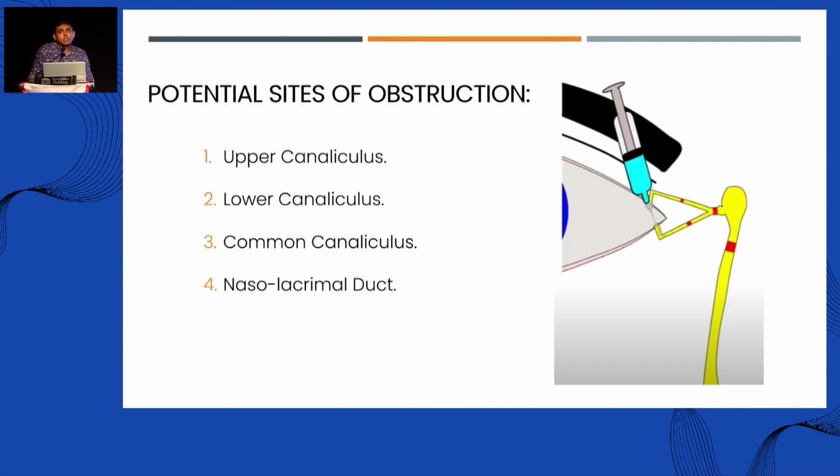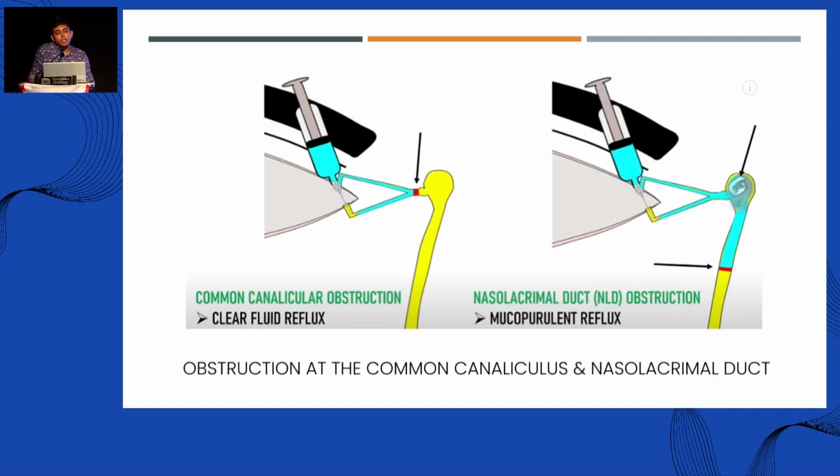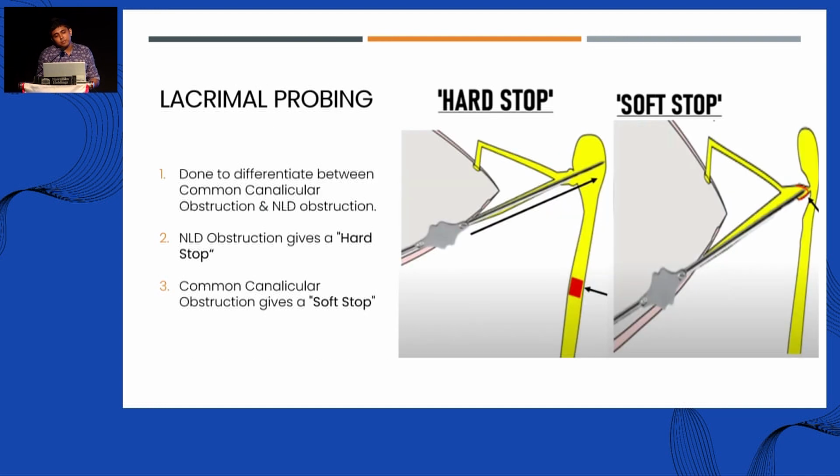The potential sites of block are the canaliculi, the common canaliculus, and the nasolacrimal duct. If there's only a canalicular block, you will get reflux from the same punctum, and the other punctum will be patent when you are syringing. In a common canalicular block, the fluid is clear and will reflux from both puncti. And in an NLDO block, you will get a mucopurulent discharge most of the time from both puncti.